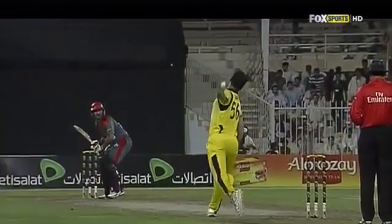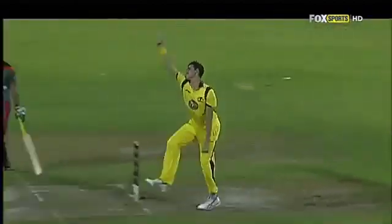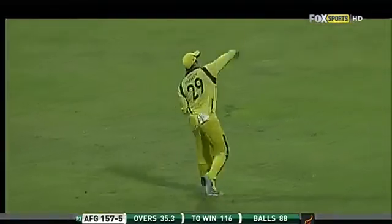Full toss, clobbered over the infield, only 3 fielders allowed outside the circle, and Afghanistan taking advantage. He's trying to go full, I think. I think he's looking for Yorkers, but that's the second full toss in a row. And nicely struck down the ground. Always the easiest thing to do, hit a full toss from a quick bowler back over his head. Driven down towards mid-off, who's right on the edge of the circle.